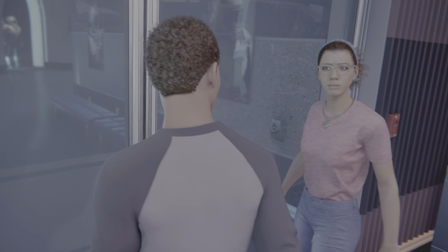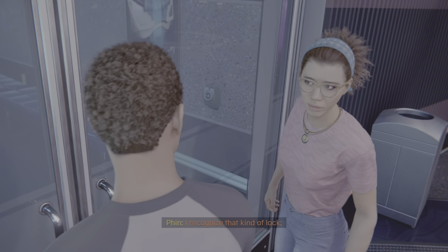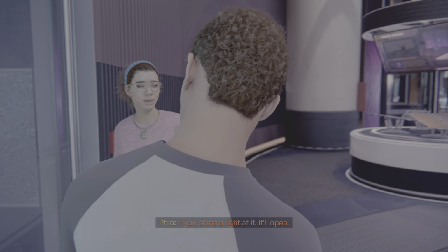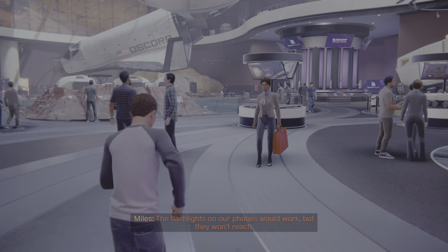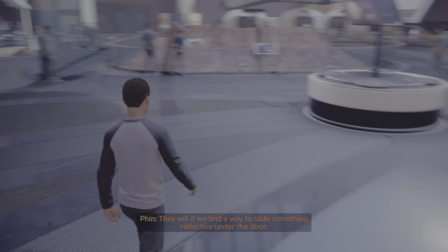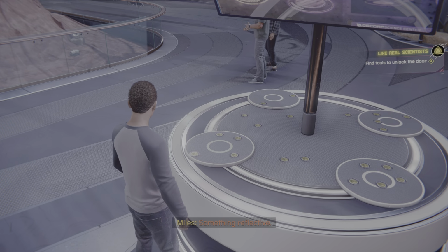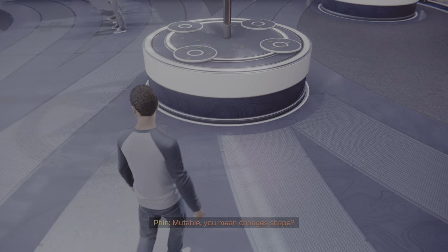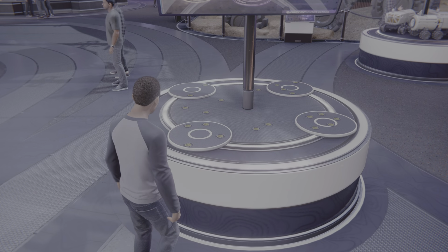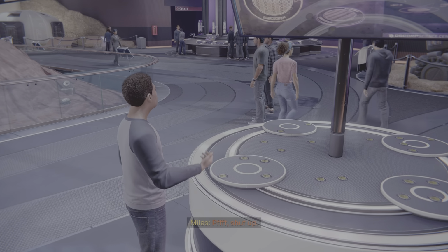Locked. I recognize that kind of lock. If you shine a light at it, it'll open. The flashlights on our phones would work, but they won't reach. Something reflective. It'd be nice to find something mutable. You're breaking out the fancy vocab. Shut up.